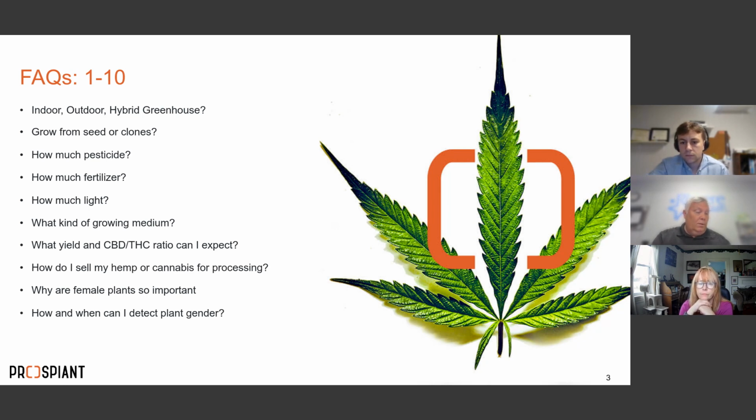Yeah, and also just with clones, they're going to be more expensive than the seeds, but you're going to be able to produce the same product every single time. Whereas with seeds, you might have a bad batch here or there. Clones are going to be more exact, but a little bit more expensive. Wouldn't you make your own clones? I know this sounds like a daft question, but once you have your plant, couldn't you just continue to make clones from there?